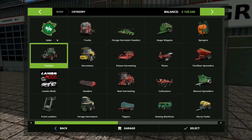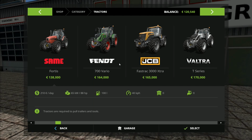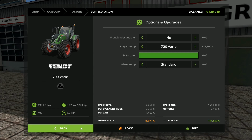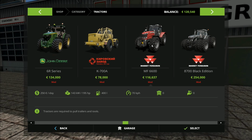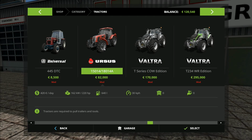I just want to see what the price of tractors is likely to be. We want to find the most expensive one, and we'll reserve that money. The Fendt, if we go engine setup, the next setup actually goes up to 200 horsepower. So we're looking at 200,000 really. That's 165. I think the Ursus, the Ford is a lot cheaper. And the Ursus is, I had several people saying that we should get this one. 220 horsepower of Russian muscle. I'm thinking about it. I am still thinking about it, but we did use that in Sosnovka, so I'm not in any hurry to use it again.